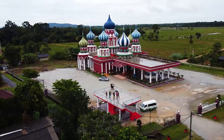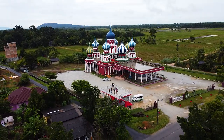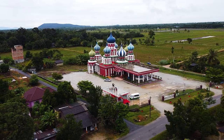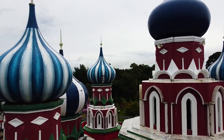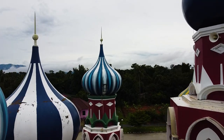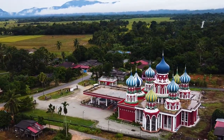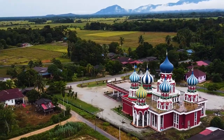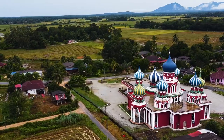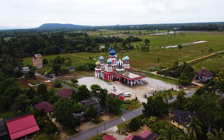There was a local politician who had been to Moscow and fell in love with St. Basil Cathedral, which has these brightly colored onion domes, and he put up the funds to make his vision of a really beautiful, really unique looking mosque, and I think he absolutely nailed it. I mean, it's so unique, it just screams Russia to me. And we're here in Terengganu, East Coast Malaysia, and we've got this brightly colored onion dome mosque. Wow. So, really cool stuff.